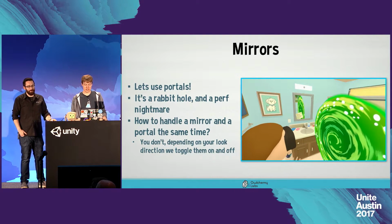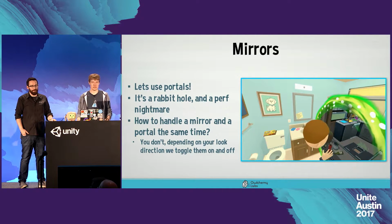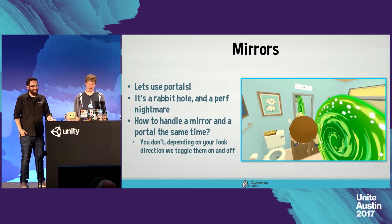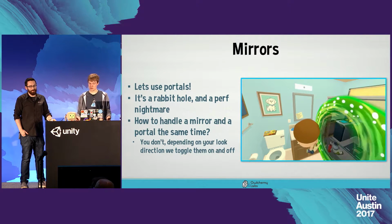Lastly, because we're gluttons for punishment, we had a bathroom and we really wanted a mirror. Someone was like, we just crack the mirror and it'll be fine. But it's like, a mirror would be really great. So now we have portals and a mirror, which means that we've got rendering times 3.